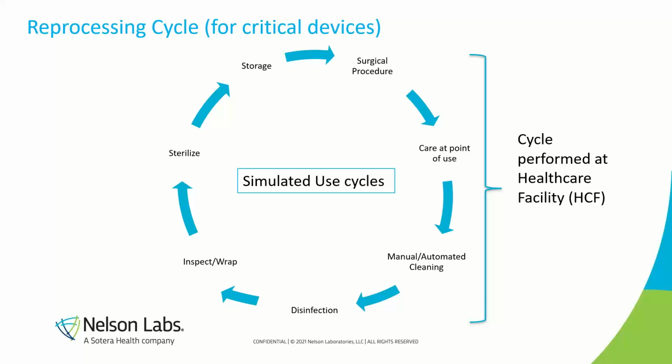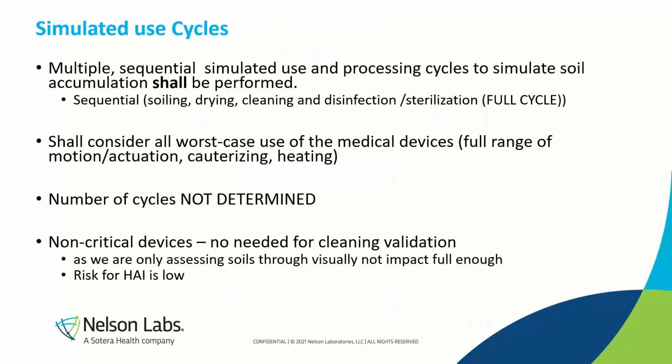And that has kind of become the industry expectation for these simulated use cycles. They're done 6 times, and they are to be performed by mimicking the process that is done in a healthcare facility, the full reprocessing cycle for that device. But again, that FDA guidance document didn't really elaborate, and so what ST98 has done is it has expounded on these simulated use cycles and have further explained how to perform them and what is expected from them.